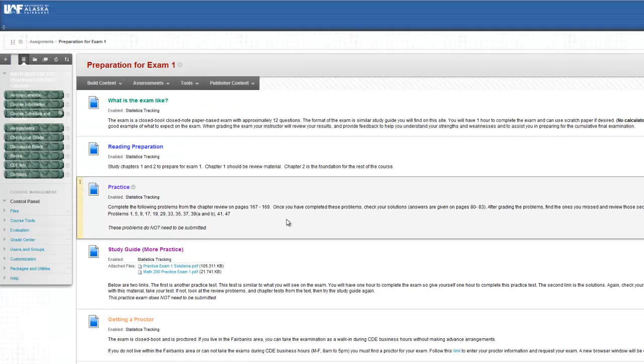Inside each of these preparation folders, you'll see a couple of things. There's going to be a brief description of what the exam is like. It'll tell you how many questions you should be expecting, how long you're going to have for it, and whether or not you're going to be allowed to use scratch paper or calculators or things like that. I should start by saying, again, most of the exams are 1 or 2 hours. You'll be allowed to use scratch paper on all of the exams. However, you will not be allowed to use calculators on most of them. So please be prepared for that.